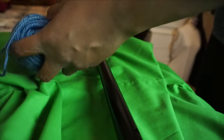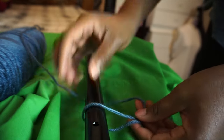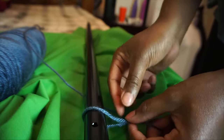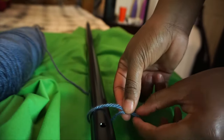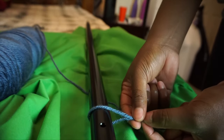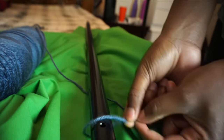Okay, so it's sliding over. This will probably be a comfortable amount right here. So I need to fold over this much and only like this much. It's gonna be cover stitch, so I feel like that's enough room.